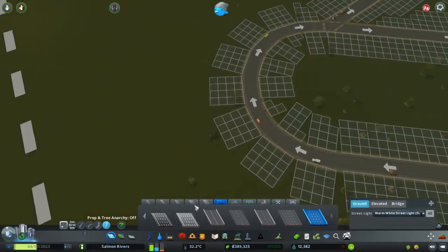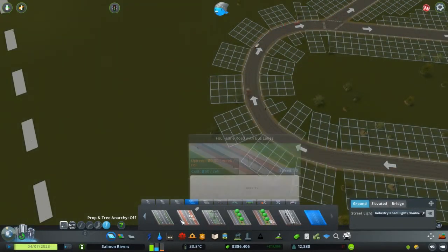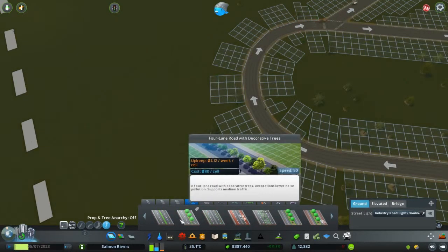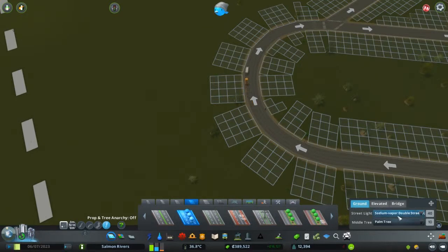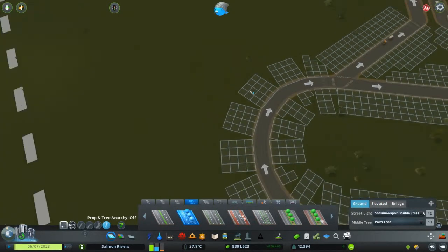Sometimes. Anyway. I want to go for a large road. Not a large, well a medium sized road. 4-lane road with decorative trees. I want the middle tree to be a palm tree. And I'm going to leave the street lights as they are, but we'll have palm trees on the roads over here.